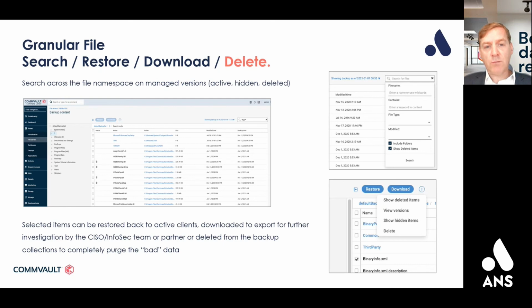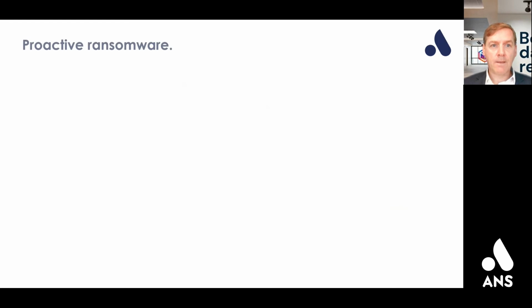It also means that with this type of selective delete, you can ensure that the majority of that backup is still useful and is probably required as part of your recovery process. So there's no need to destroy multiple copies or multiple assets in the background if you can just selectively take out those individual files.